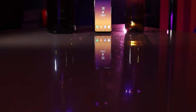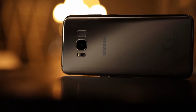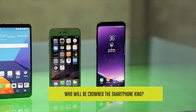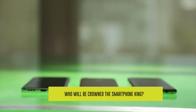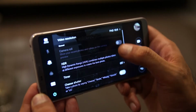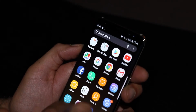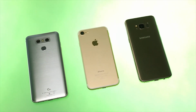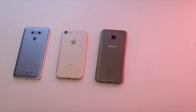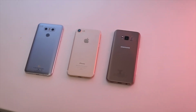Alright, good display and great camera, all fine. But what if a phone doesn't perform well? I mean, that's the whole point, right? Won't it be out of your list? Well, all that's on paper is not always a clear reflection of how a phone actually performs in the real world. And for the same reason, we used and abused all of the three phones for days to get to this fair conclusion.